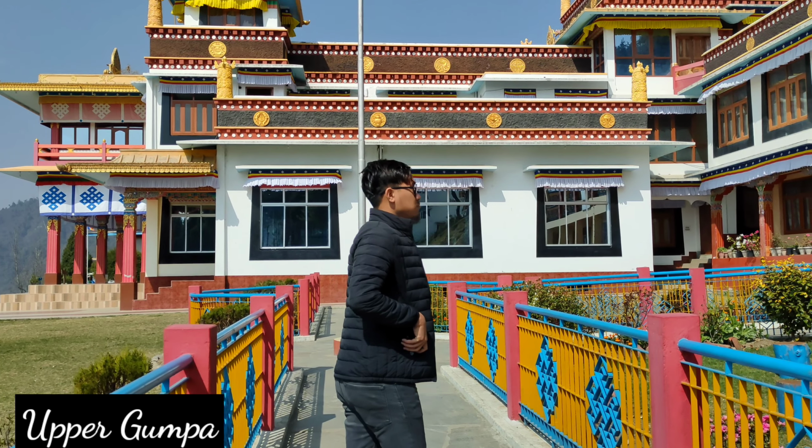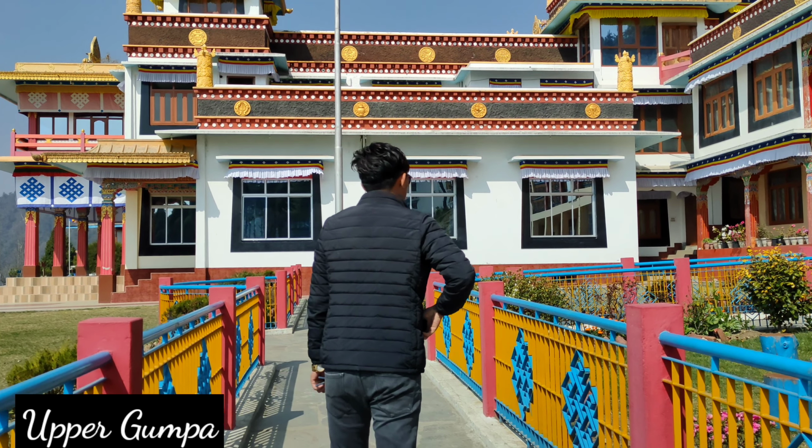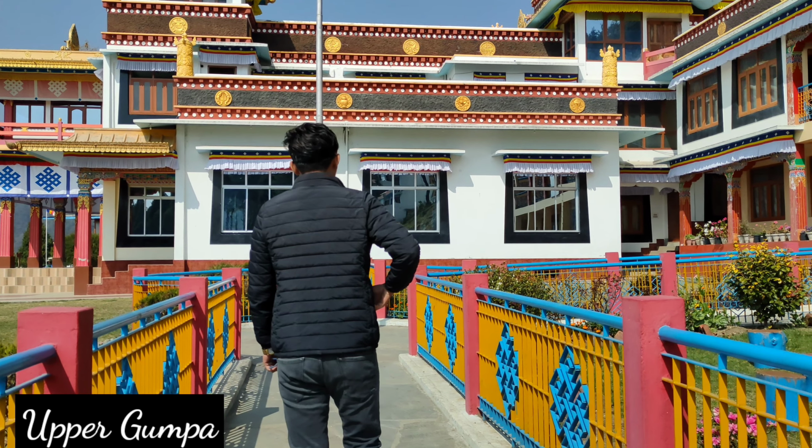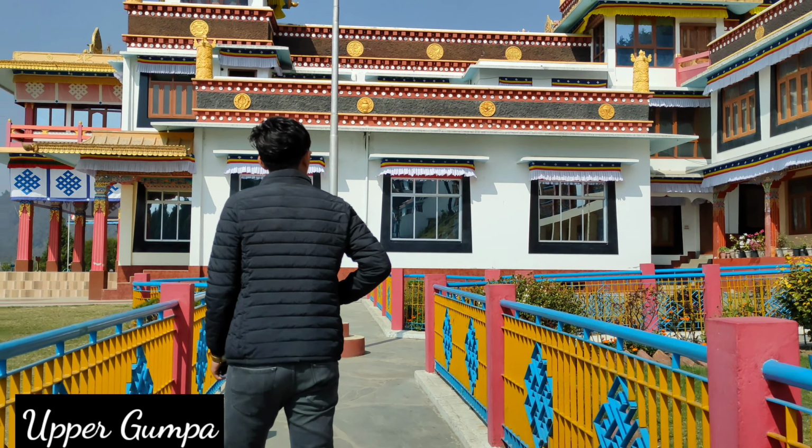You can see the buildings are also built very nicely. Here you can't see any wrappers around this place. Actually, they have done good maintenance to keep this place clean.